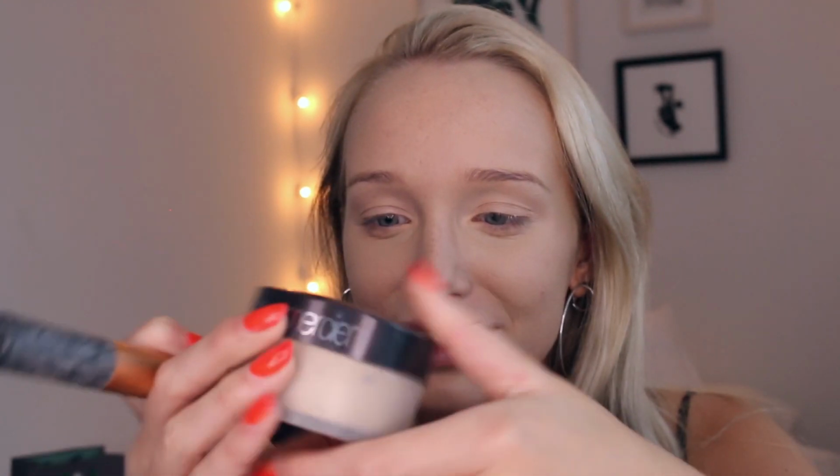I don't know. And then now I'm gonna apply some translucent powder from Laura Mercier, and just apply that with a little buffing brush from Real Techniques. I mostly focus this around my eyes, under my eyes, to set the concealer. And then just put whatever's left everywhere else. Like so.